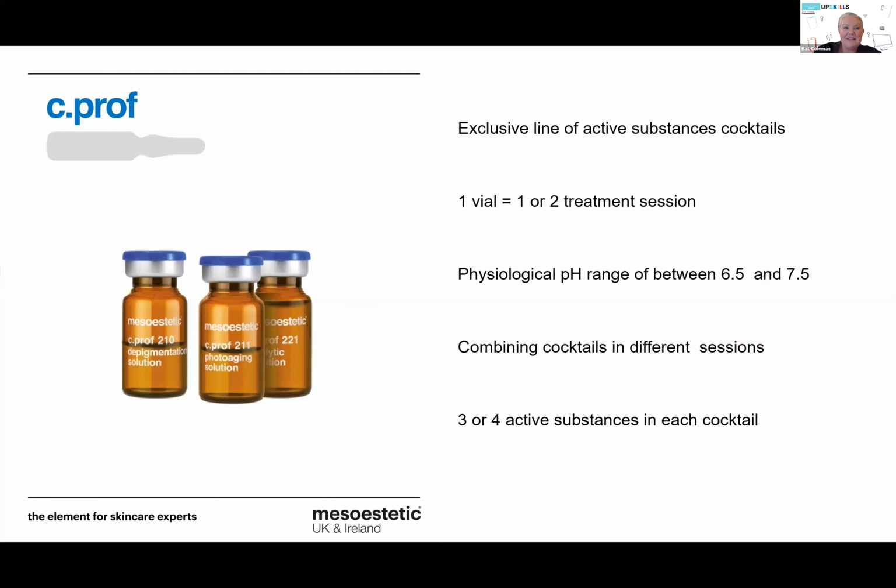So the c.prof range is very advanced active ingredients, and each vial just contains 3 or 4 of those active ingredients. It's got a really nice high pH, so we're not causing any irritation. It's balancing on the skin, and it's all pre-cocktailed for you.